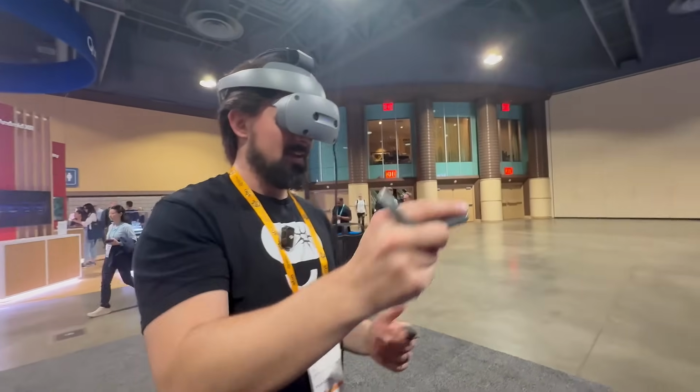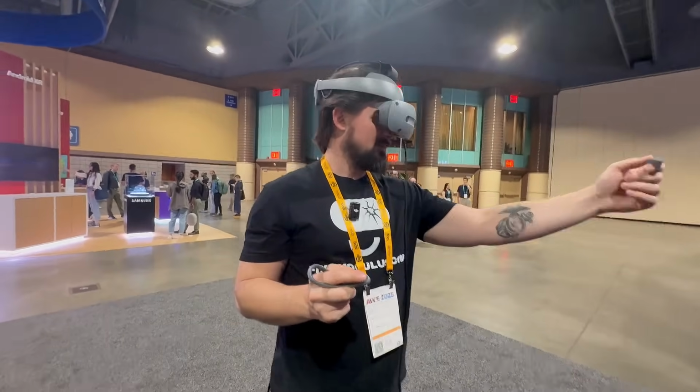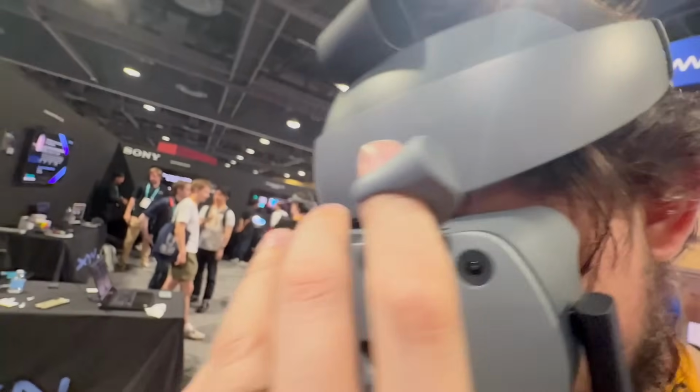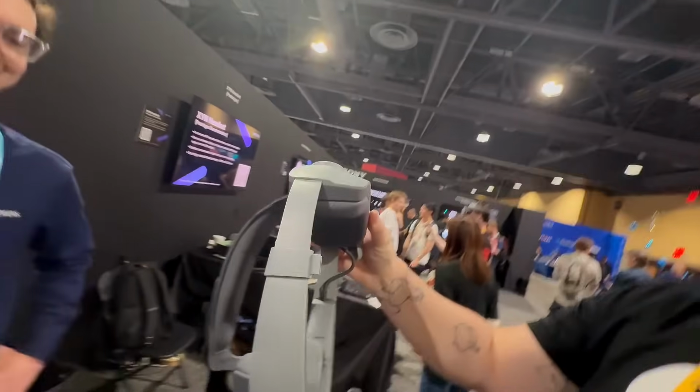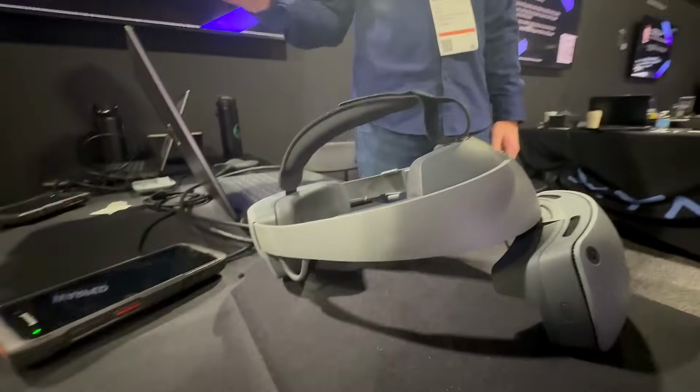Now, this definitely isn't a headset that's meant for the average gamer. The price point is about $4,750, which means it's firmly aimed at enterprise and design professionals who need powerful XR tools. But hopefully some of these updates are things that we'll see on the next PlayStation headset.